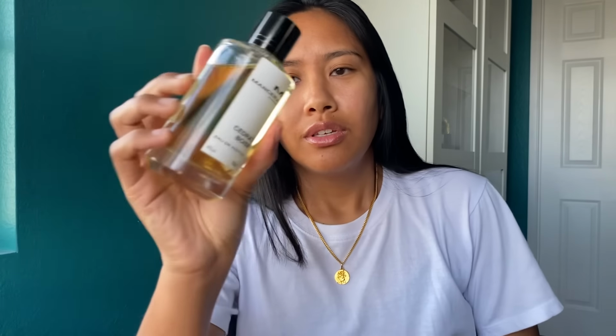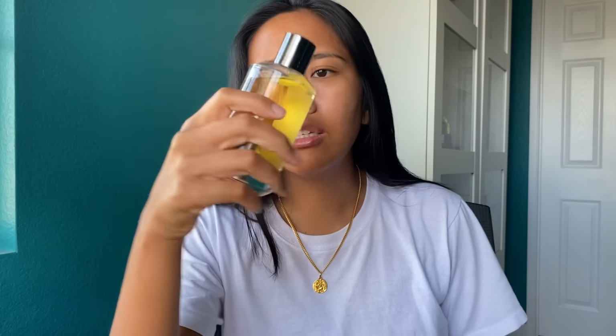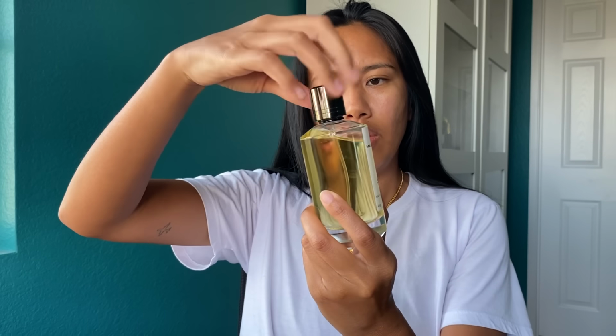That's just my opinion. All right, next up, Cèdre Rose, Mancera. Had this for a while. I believe I bought this fragrance for like $89 back in the day. This is the twist cap version. You guys are probably like, there's no dent in that, why are you talking so much about this fragrance? Because I've talked about this for a long time.